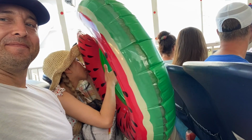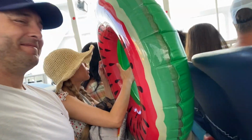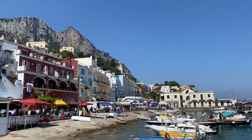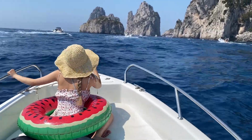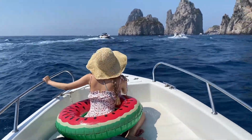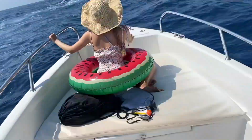Our main reason for coming to the island was to hire a boat and get out on the water. So on arrival, our only priority was to find the boat rental place and get moving. Now, I've never driven a boat before, so this was new to me and I was a little bit nervous. But once I got out onto the water, it was really quite easy.